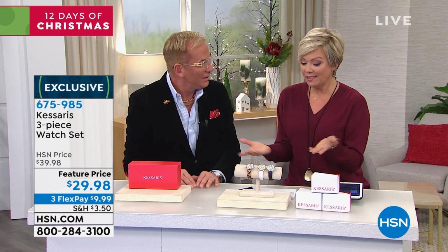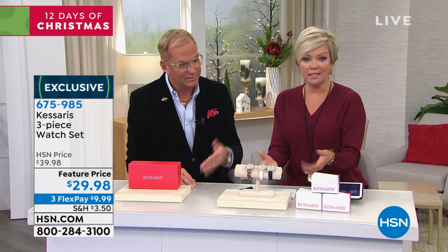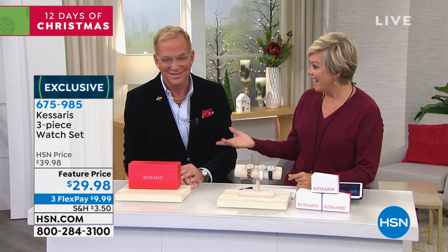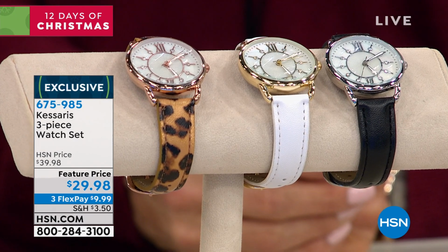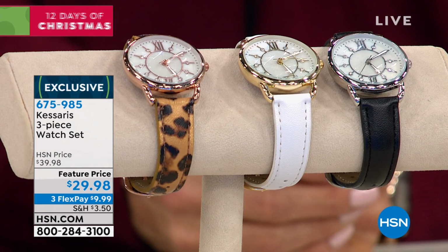Because someday you might want to be more clean and classic and go with the white, that fresh pop of color. The leopard, that's always a win. But the black, I mean, every day we get dressed, it's kind of that finishing touch to an outfit. I think for me, for a woman, it's earrings and a timepiece and a ring. Those are the 3 minimums. Although I do say if you can bend your wrist, you don't have enough on.